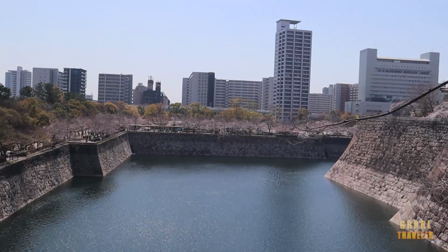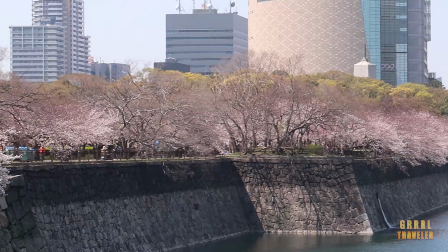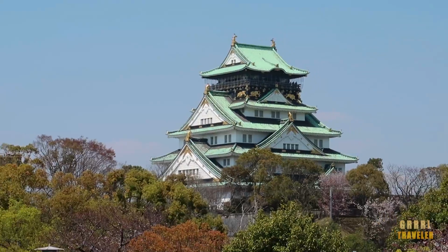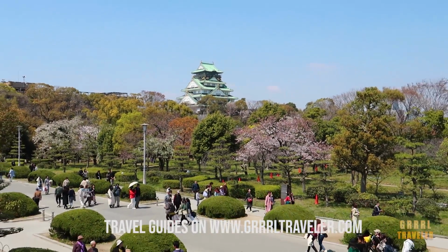The park winds around the moat and cherry blossoms lead the way. It's easy to get distracted. There are almost 600 cherry trees. Meanwhile, the castle is a good 25 to 30 minutes walk further inside.